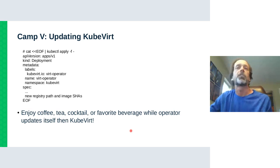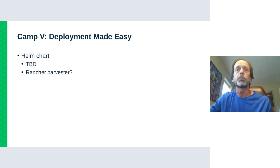Updating KubeVirt is just as easy as deploying it. Tweak the operator manifest, maybe add some new SHA-SUM to a new image, and deploy it. And sit back again, relax, and enjoy your favorite beverage while the operator goes about updating KubeVirt.